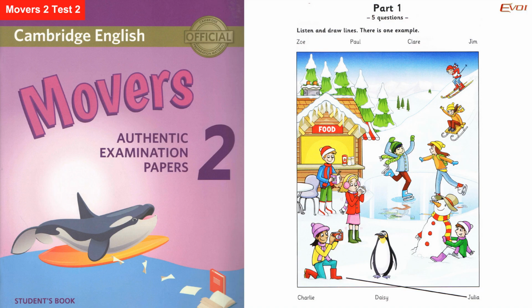4. Look, can you see the boy who's sitting in the snow? Yes. Who's he? He's called Paul. He's making a man out of snow. Yes, it's brilliant.